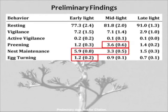I want you to look mostly at these active behaviors. Preening, nest maintenance, and egg turning were all more common in the early and mid-light periods. You can also see that resting was less prominent during those periods, which makes sense because it's a trade-off. If they're not resting, they're probably doing one of these other things. And they were also more vigilant during these periods.